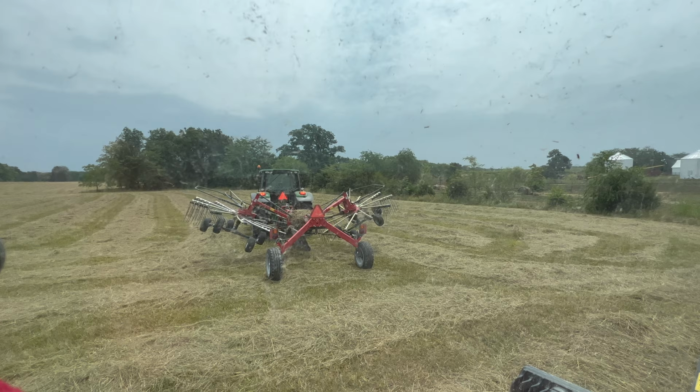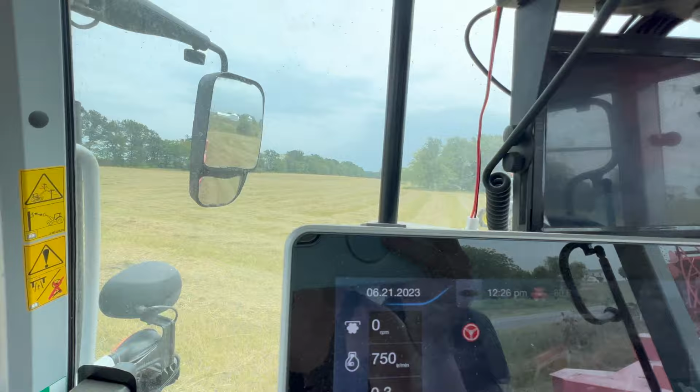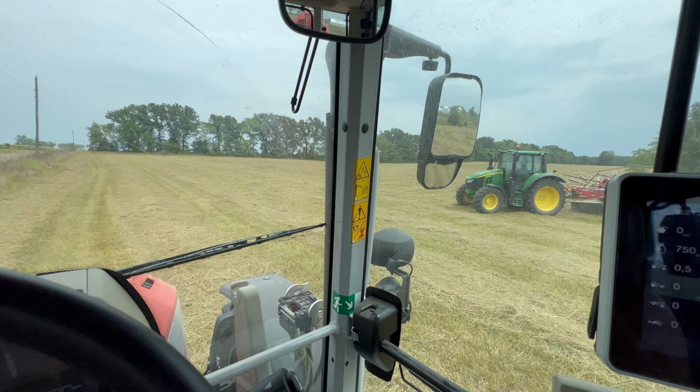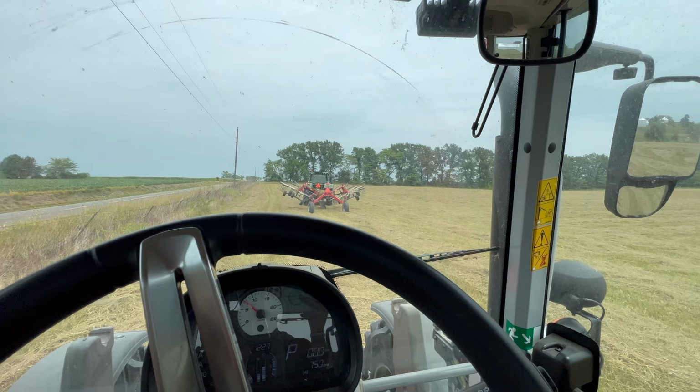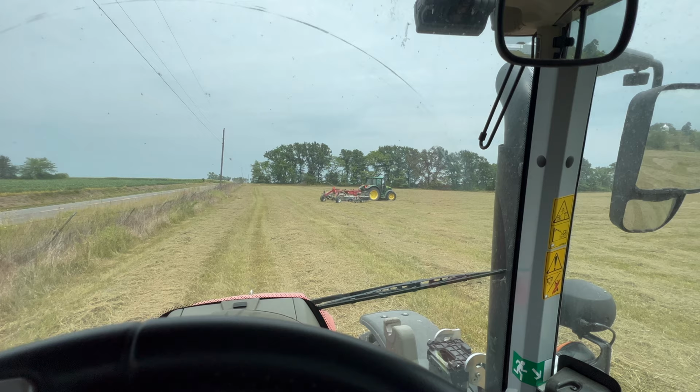I told him to go over there and get me some good long stroking rows so I can get in and going. That way we'll be right behind him. It's the nice thing about this rake, it lets the air flow through a little bit better.